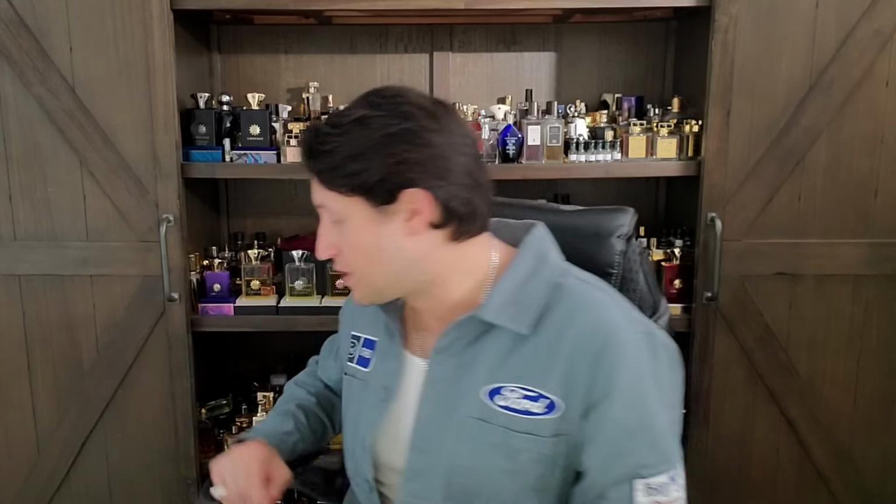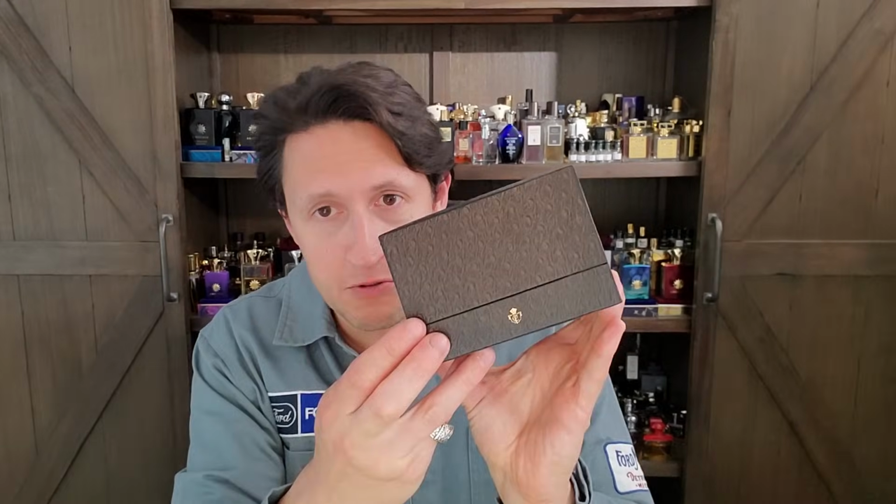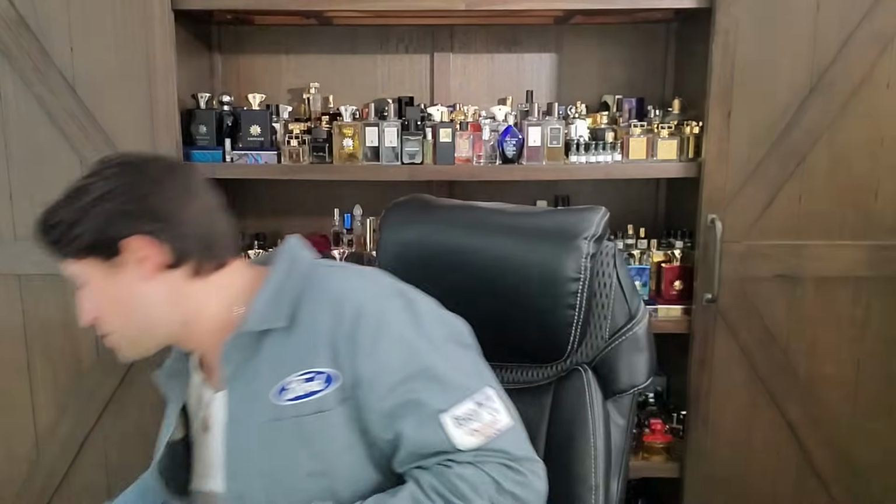Okay, number 38 is a Clive Christian, and it is called C for Men, and it is the famous ostrich box, my lord. Yes, it is. C for Men is sort of Clive Christian's take on Tuscan Leather. And if you've ever smelled Tuscan Leather, you cannot get away from that association. Some say it's like Tuscan Leather Intense, but C for Men has labdanum and raspberries and leather and all that good stuff. The labdanum, or the cistus, I should say, is in the heart.